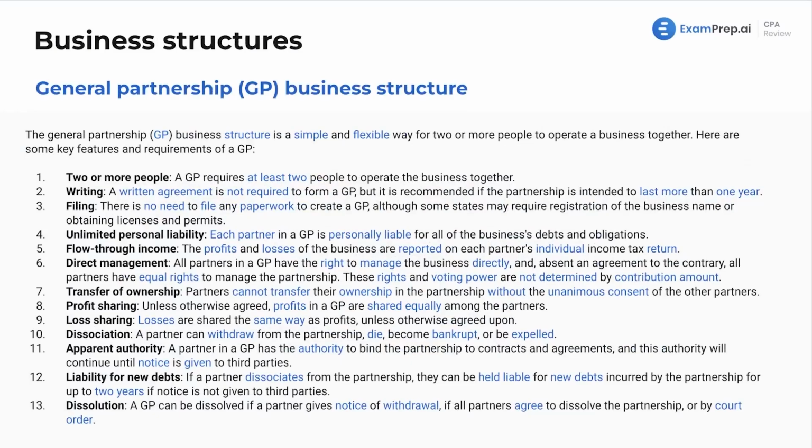Let's run through the attributes, some key components of a general partnership. Now, 2 or more people are required to form a general partnership. We need those 2 people or more to operate the business together. A written agreement is not required to form a general partnership, but it is recommended if the partnership is intended to last more than 1 year. You'll see that a lot.